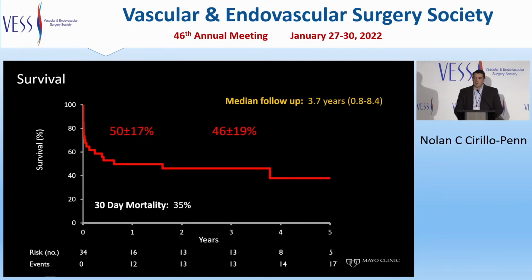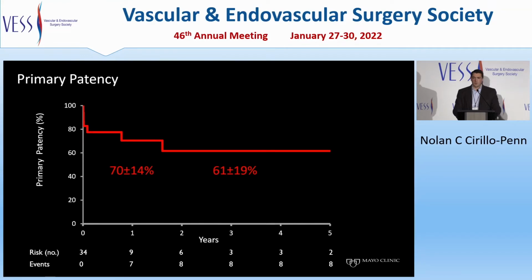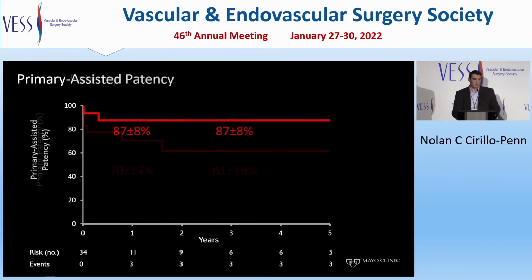Our median follow-up was 3.7 years. Overall, as previously mentioned, our mortality was high. On Kaplan-Meier analysis, our 1-year survival rate was 50%, and this dropped to 46% at 3 years. The crude primary patency in our study was 73%. On Kaplan-Meier analysis, this was 70% at 1 year and 61% at 3 years. This analysis, however, is highly limited by standard error given the high early mortality.